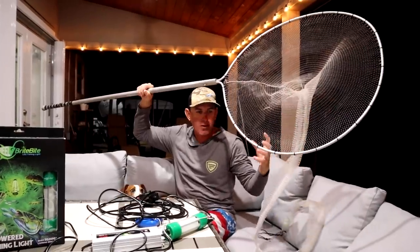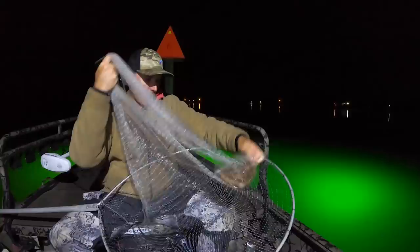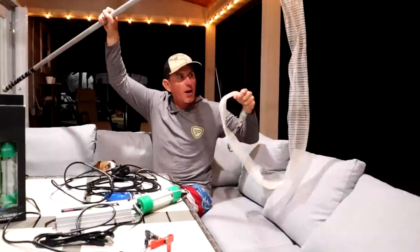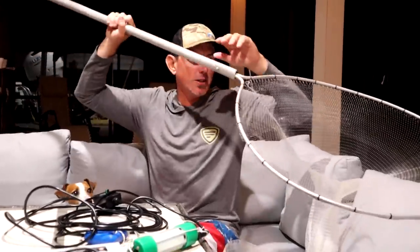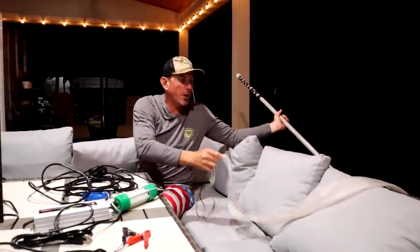You can try to do it with a different color mesh or a different style net. You're just not gonna catch them. There's a reason behind this. When you scoop the shrimp, he comes all the way down here to the bottom and he can't get out. You need this big, huge area. Because trust me, Kelly will tell you, when you try to scoop one, they will get up out of there in a heartbeat. So the hoop net.